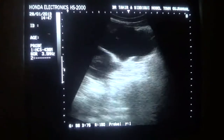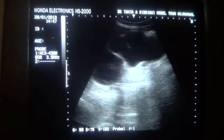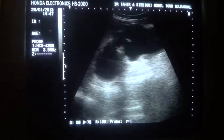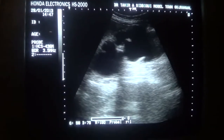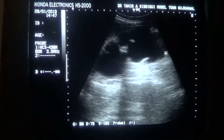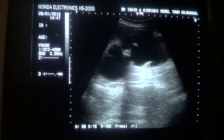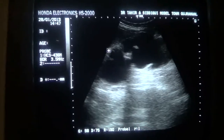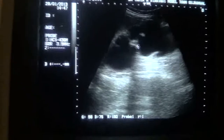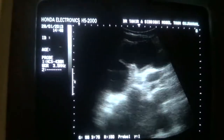There are no calculi seen. Both poles are clear of any focal lesion, and only a bag of fluid is seen with the dipping sign. This small thread-like structure with the wall of the right kidney is called the dipping sign of massive hydronephrosis. No debris is seen within this kidney.